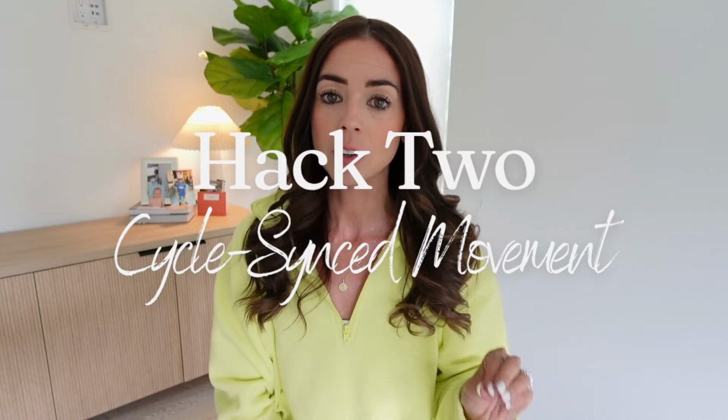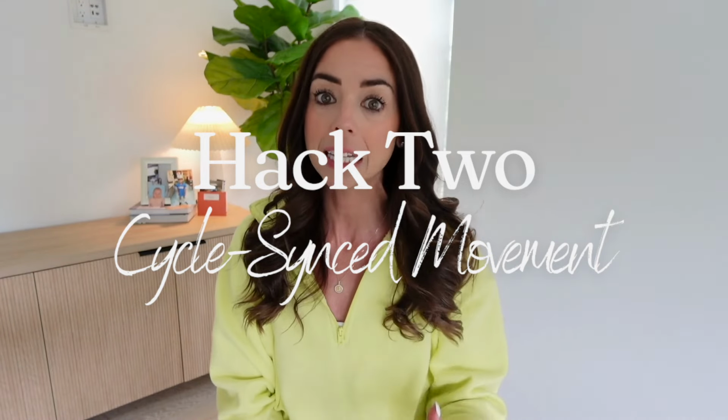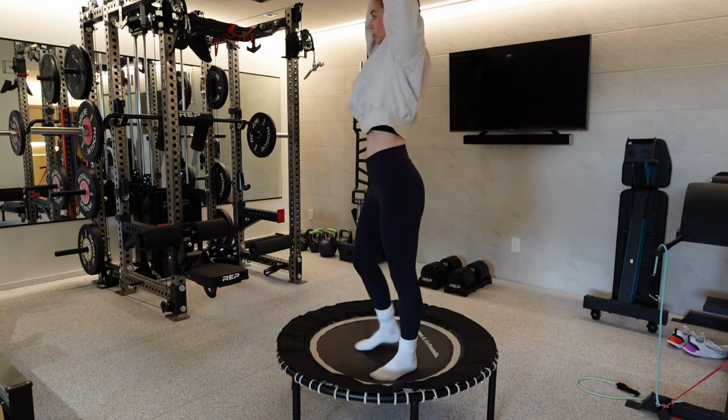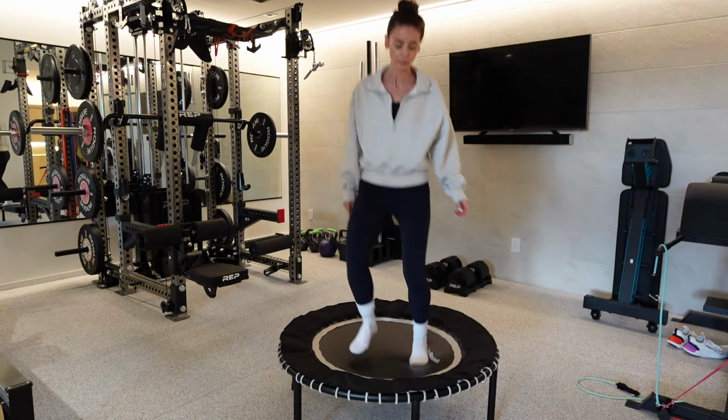Girls, the second hack is one you've heard me say over and over again, but I really want you to tune in when we're talking about this, and that is cycle syncing your workouts. Now, I am somebody who has been lifting heavier weights, not so much this summer because it's been a little bit busy. I've been doing more of the things like I did this morning, a bike ride with the kids, getting outside, getting my steps in, even in like 88-degree weather. Even when it was so hot outside, I also have been doing a ton of rebounding this summer and a little bit of Pilates, but nothing too extreme.